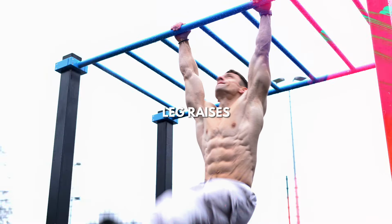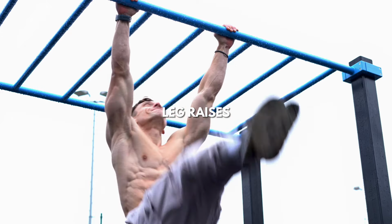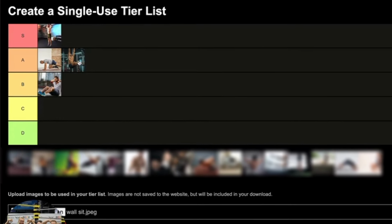Okay, now we have leg raises. This is probably the exercise that I most often use for core in my workouts, just because not only am I strengthening my core, but it's also strengthening my grip because I'm hanging on the bar and it really gives me that nice core pump. So I'll actually, just because I love it, put it in A tier.